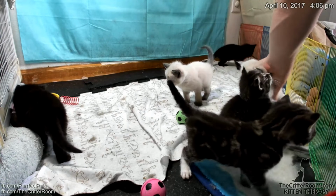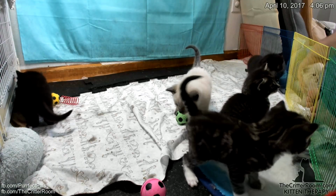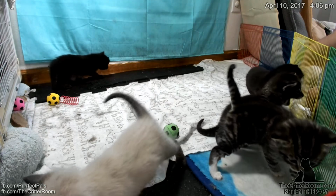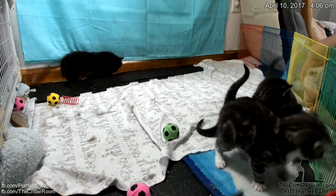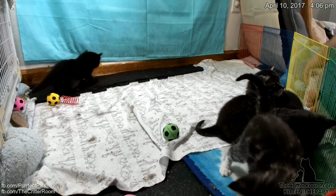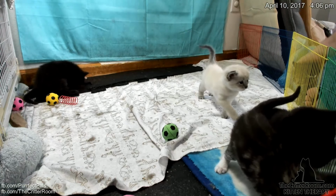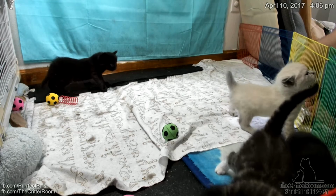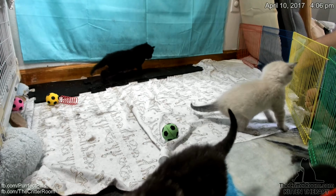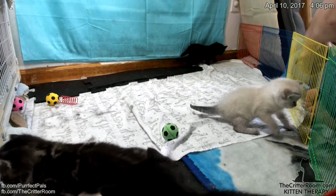Ooh, that's a big stretch. Plus, potting the kittens gives Mama a break and allows me to keep the blankets longer. Barely any pee there. Just a tiny bit.